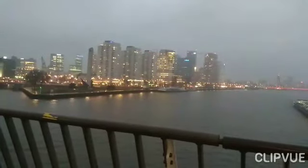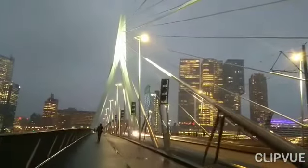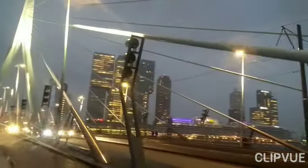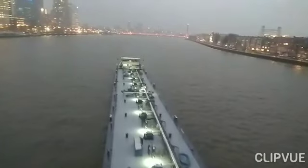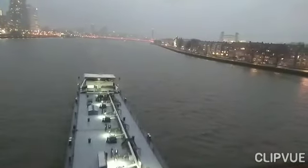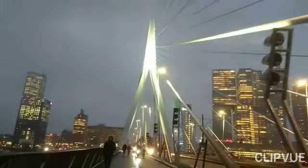Continue walking towards the end of the Erasmus Bridge. Beautiful. There's a ship. And again, here is the bridge.